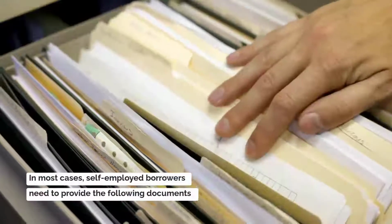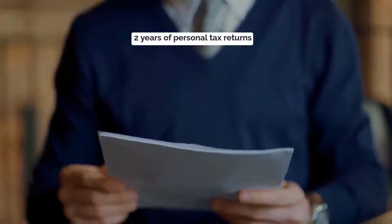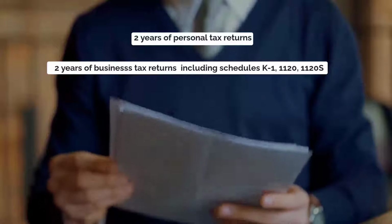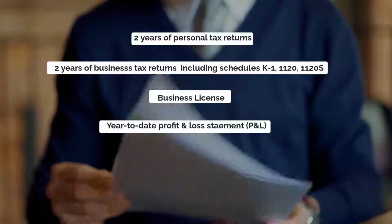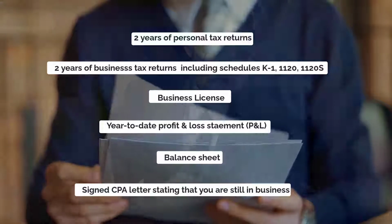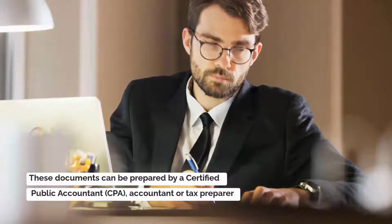In most cases, self-employed borrowers need to provide the following documents to prove their income to a mortgage lender: 2 years of personal tax returns, 2 years of business tax returns, including Schedules K1, 1120, 1120S, business license, year-to-date profit and loss statement, called a P&L, a balance sheet, and sometimes a signed CPA letter stating that you're still in business. These documents can be prepared by a certified public accountant or CPA, an accountant, or a tax preparer.